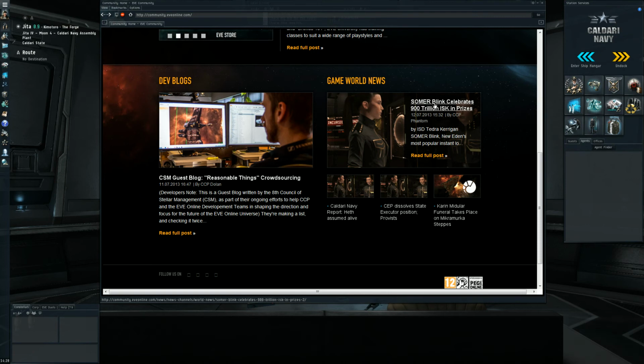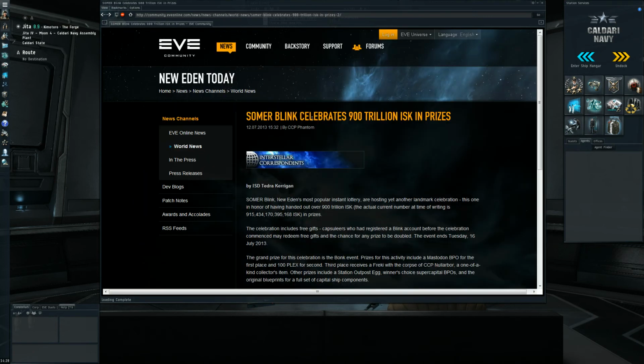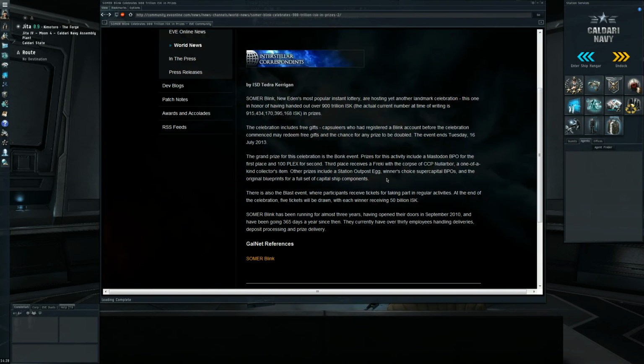The other one is Summer Blink celebrates 900 trillion ISK in prizes given out in lotteries. I'm amazed that people actually play lotteries in EVE Online this much. I know it's only fictional money, but there's always a real life value. You know, I'd feel bad losing 500 million ISK, because I know I could just flex my account for 1 month with that. But some of the prizes, you know, they might be interesting if you want to give it a go and have a chance to win a Mastodon BPO.